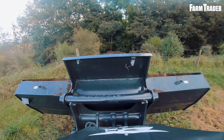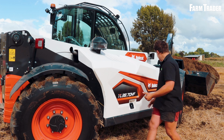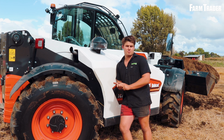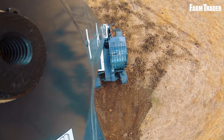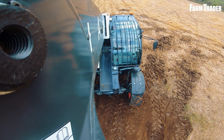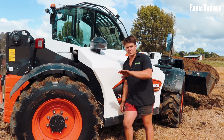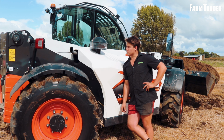The Bobcat has 4 different modes for steering. You've got 4-wheel steer, as you can see it's currently in, with all 4 wheels turning, so you get a very sharp turning angle. You've also got crab, front wheels only, which is predominantly for driving on the road, and semi-crab, which allows you to lock the rear axles in a position and adjust the front through the whole range of motion. That helps in silage pits. You can roll against edges easier, and there's multiple uses for it.